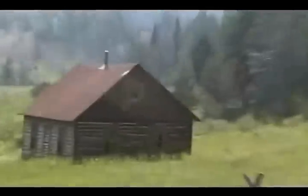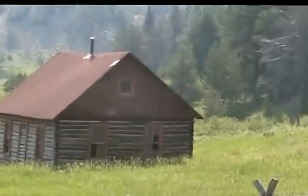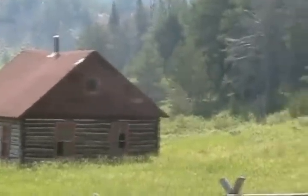And then we have the original cabin built in the 1860s by Trapper Labonte for his wife Lola. What's really kind of cool is she refused to move here with him unless she had an outhouse. There's the old hay rake, by the way. Dates back to the 1890s.